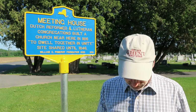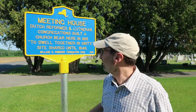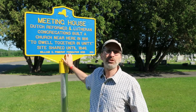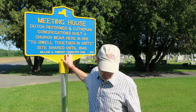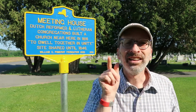Many thanks to the Ghent Union Cemetery for allowing us to place the marker here, and many thanks to the William G. Pomeroy Foundation. Thank you for paying for the marker. Thank you for paying historians to review my work and for insisting on primary sources. And that's why we always say, if it says Pomeroy, you know it's right.